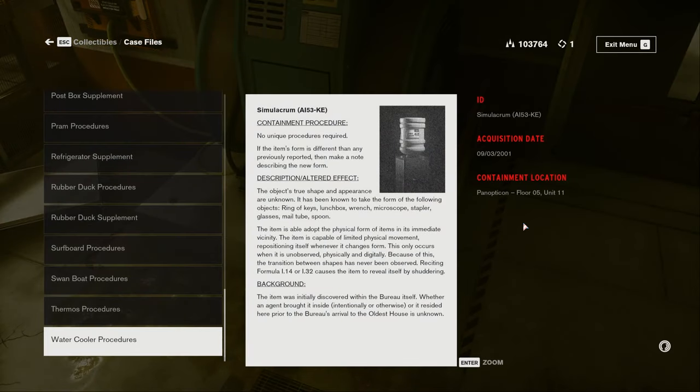Water cooler procedures. Oh, we saw that item. No unique procedures required. If the item's form is different than any previously reported, then make a note describing the new form. The object's true shape and appearance are unknown. It has been known to take the form of the following objects: ring of keys, lunchbox, wrench, microscope, stapler, glasses, mail tube, spoon. The item is able to adopt the physical form of items in its immediate vicinity. The item is capable of limited physical movement, repositioning itself whenever it changes form. This only occurs when it is unobserved, physically and digitally. Because of this, the transition between shapes has never been observed.